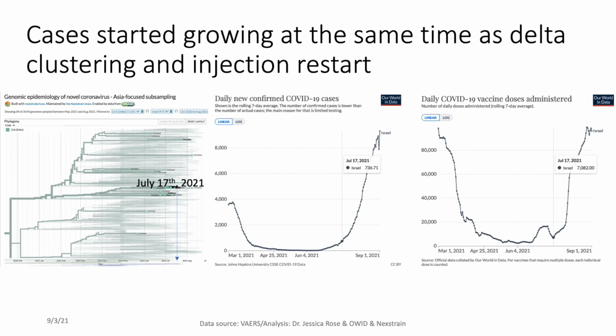So here's another interesting plot. This is the daily new confirmed COVID cases in Israel, compared with the vaccine doses administered, and the phylogenetic tree, which shows the clustering of the Delta variants in Israel. So I've marked July 17th on both the new cases plot and the doses, and they're all kind of lined up. At that time, that's when the cases started to rise, and that's when the doses started to go up. So one might think, okay, well, they started to see the case count go up, so they got worried. The people who are doubly injected aren't protected anymore from this new variant, so we better triple up and give them a new dose. There could also be some detrimental emergent phenomenon that people aren't thinking closely enough on right now, and I will get to that.